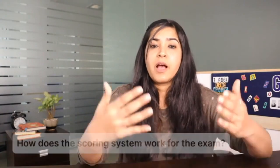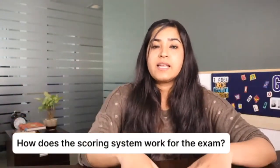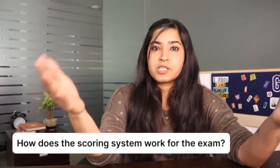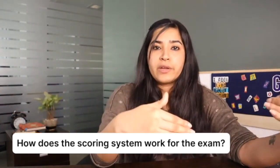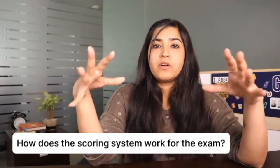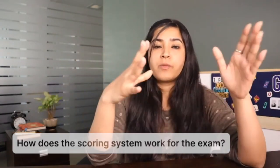Also, another thing about how the scoring works is that each criteria, like we saw task response, lexical resource, cohesion and coherence, and grammatical accuracy, each of those are scored from 0 to 9 on the band scale. Each one gets a score and then it's averaged out, and then you will get your final score. That will be the final band score. That works for task 1 and for task 2, and then it's averaged out.